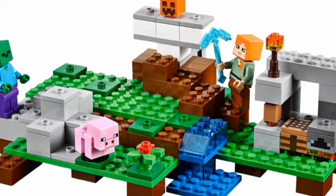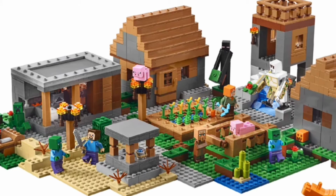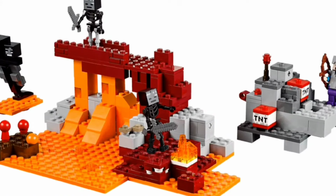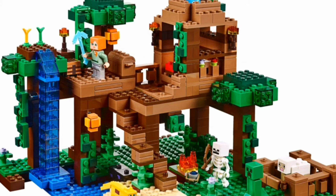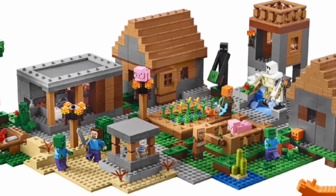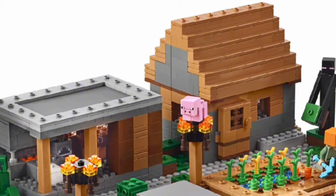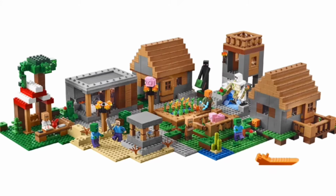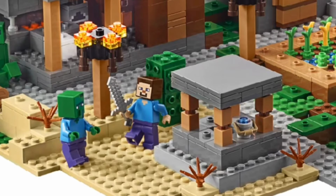Now, 2016 saw the introduction of a few more larger sets. First of all, we had a few smaller sets, such as the Iron Golem or the End Portal. They were pretty cool and looked really nice. As well as that, we had some larger sets, such as the Jungle Temple or the village. Now the village with over 1600 pieces was pretty insane. It was awesome and a new natural structure that we hadn't seen before in LEGO form. I really like the set, and I still think LEGO is trying to live up to those days even today.